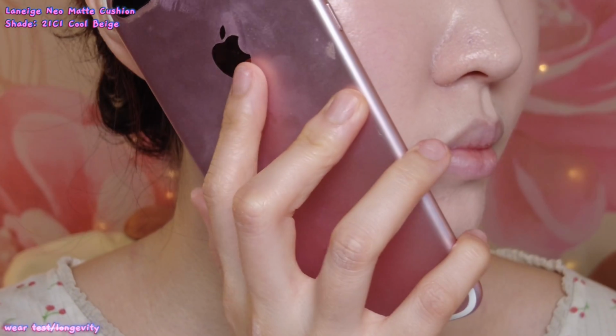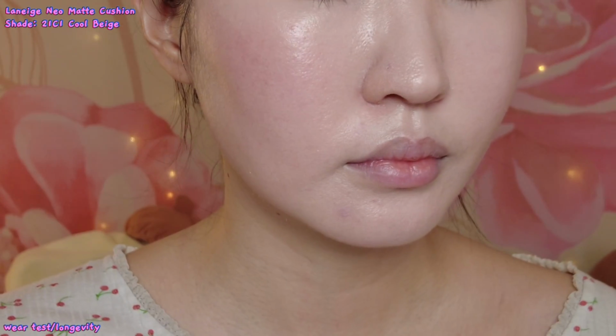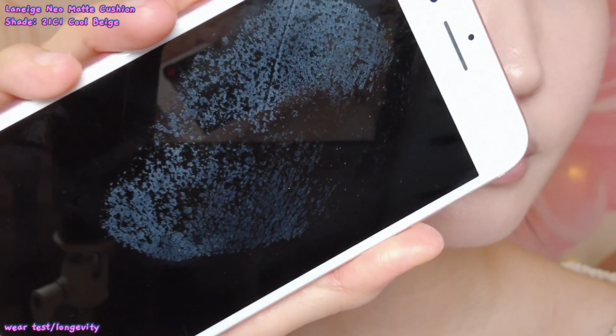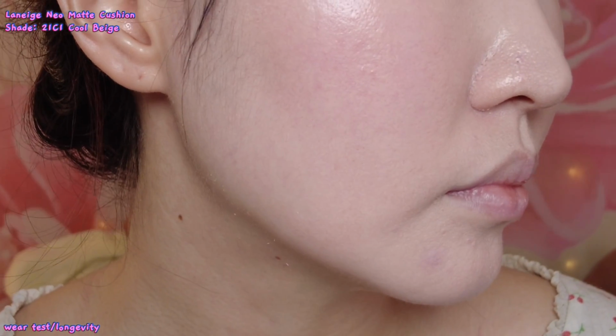Wear test and longevity. I've noticed this product does leave a slight mark if you do touch your face or press your phone against it, but it's not as problematic as the Rom&nd cushion or the Muzigae Mansion. On the day I decided to test this cushion, I was on my way to an orientation and I didn't realize I would have to be wearing a mask all day. It transfers very easily with a mask, and it does not look good.